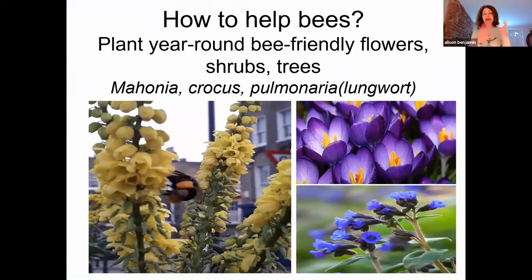But we can help. There are things that we can do in our towns and cities to help the bees. One of the main things we can do is that we can help them by planting year-round bee-friendly flowers. It's quite easy, really. Here's some examples of flowers that are good for bees at this time of year. So there's Mahonia. It's a shrub, quite a prickly shrub that you find in many parks. And it's been flowering actually all winter. And some of its different types are now in flower in the spring.